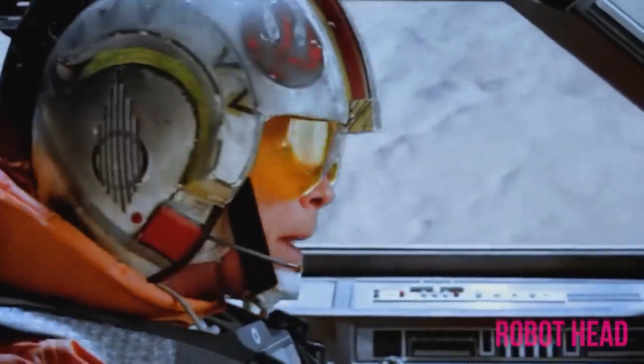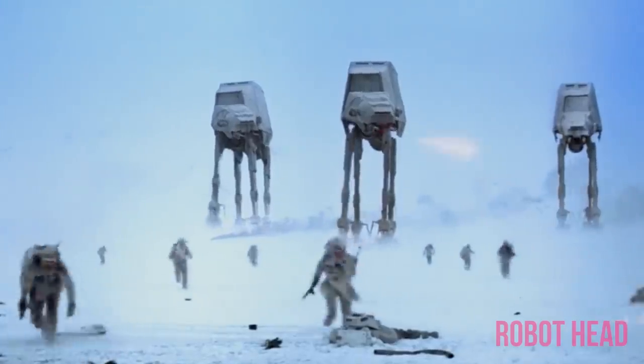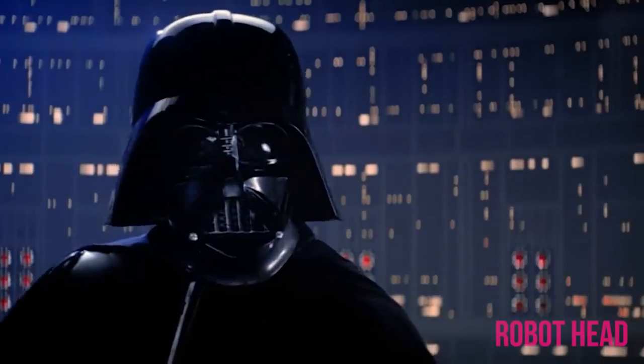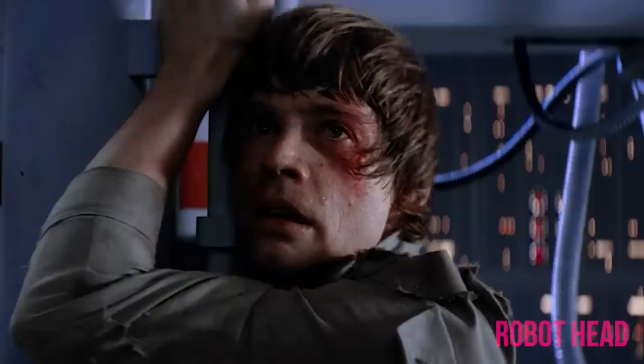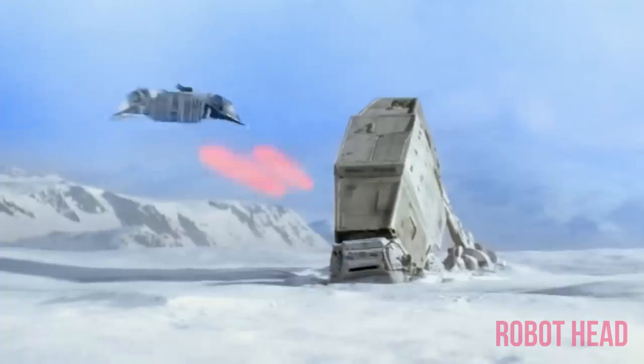The AT-AT attack on Hoth is arguably the most famous battle scene in Star Wars, painstakingly put together by a group of guys that were inventing a new type of cinema. Visually amazing, and bookended by Vader's I Am Your Father reveal, it has a lot to do with many people citing Empire Strikes Back as their favorite Star Wars movie.